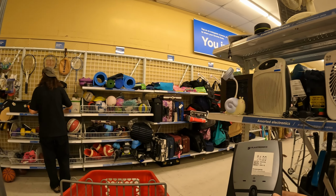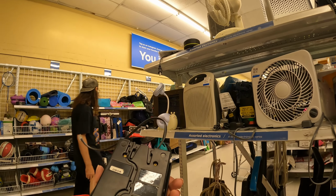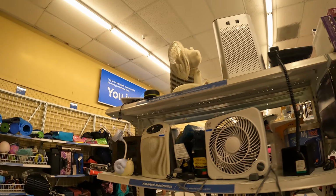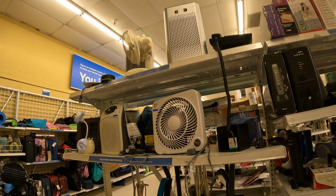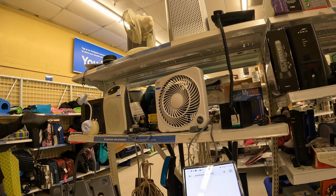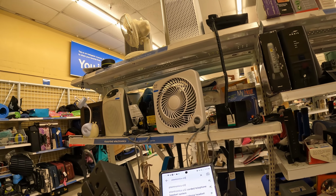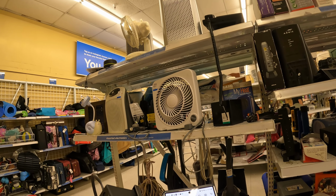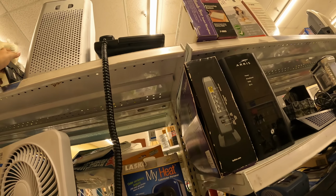So, again, here's another Plantronics. It must have been like a business that donated a bunch of this stuff. This one has its own little model number. And I do a really bad job showing you my phone, but I think it was only worth like 10 bucks.